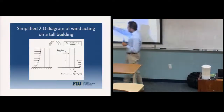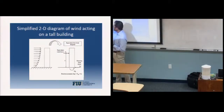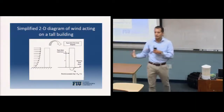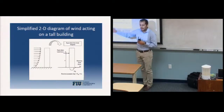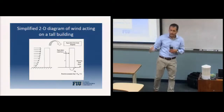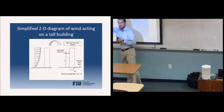Now back to the profile, the one that I showed you before. When we have this kind of distribution, we have our building, the structure that we need to design. How we translate that into an actual force, a simplified, oversimplified way to do that, is to assume that we have the equivalent wind-induced force applied at a certain location of the building. Of course, there is a relationship between the magnitude of this force and the actual wind speed.